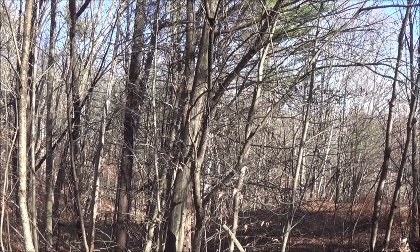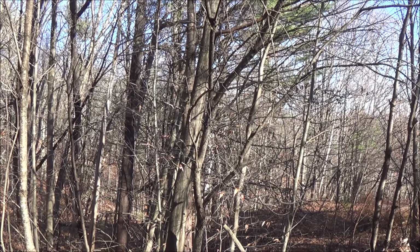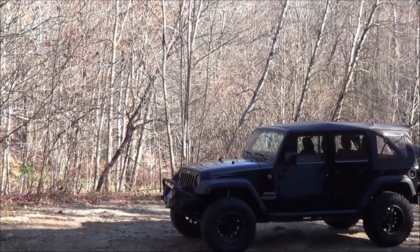Now we'll go show you the trailhead just down and back of the house. It's probably, I don't know, 30 yards from the back side of the house. Heads on out into the woods there. So let's go check that out. This is just on our way.